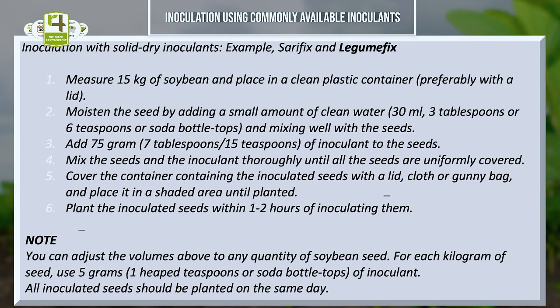3. Add 75 grams (7 tablespoons or 15 teaspoons) of inoculant to the seeds. 4. Mix the seeds and inoculant thoroughly until all the seeds are uniformly covered. 5. Cover the container containing the inoculated seeds with a lid, cloth, or gunny bag, and place it in a shaded area until planted. 6. Plant the inoculated seeds within 1 to 2 hours of inoculating them. Note: you can adjust the volumes above to any quantity of soybean seed. For each kilogram of seed, use 5 grams (1 heap teaspoon or soda bottle tops) of inoculant. All inoculated seeds should be planted on the same day.